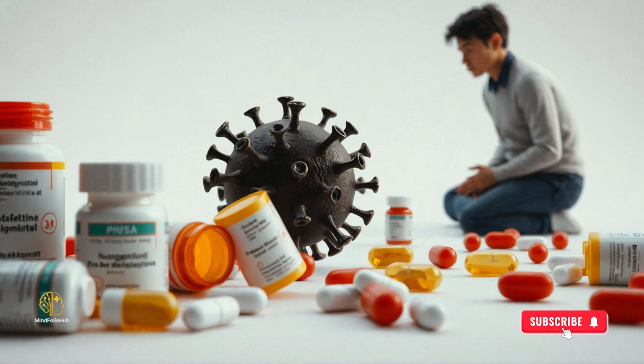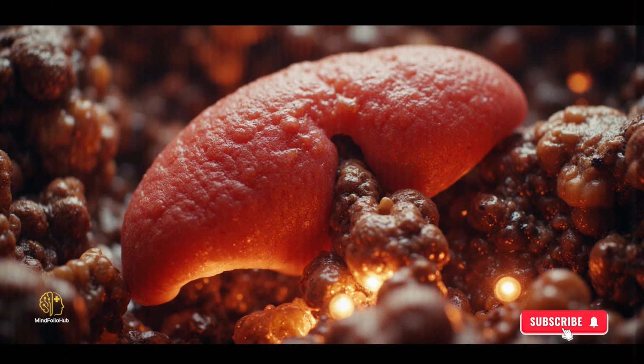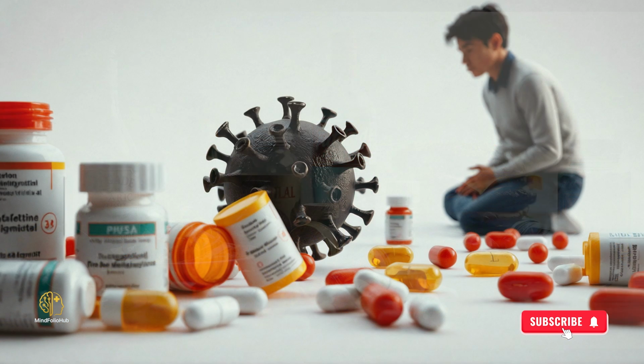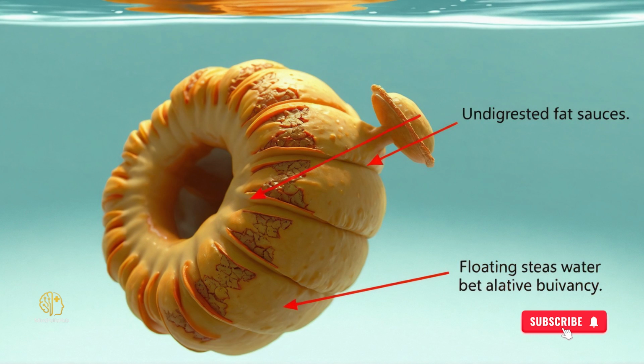Now, let's talk about how to reverse liver damage naturally. Liver damage happens in 4 stages. First, fat builds up, then comes inflammation, followed by fibrosis or scar tissue. The final and most dangerous stage is cirrhosis. The good news: the liver can heal and regenerate with the right lifestyle changes. Here's what you can do.